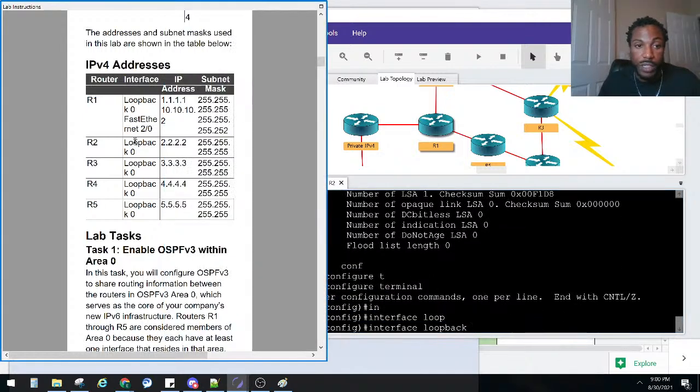Y'all with me so far? Look, see, loopback 0, 2.2.2.2, and then we're going to do on router 3 loopback 0, 3.3.3.3, because that way the routing process is going to pick the loopback with the highest address, which we're going to have only one loopback anyway, and then automatically set that router ID. That's what we're doing here.